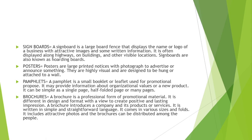Now, posters. What are posters? Posters are large printed notices with photographs to advertise or announce something. Posters are also written business communication messages. They are highly visual and are designed to be hung or attached to a wall. That's why posters are also a kind of written business communication message.